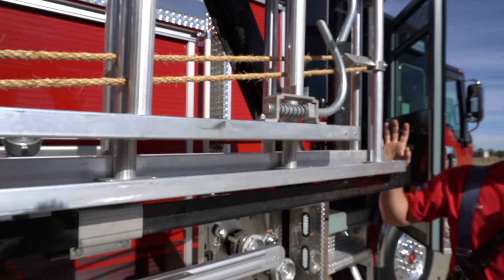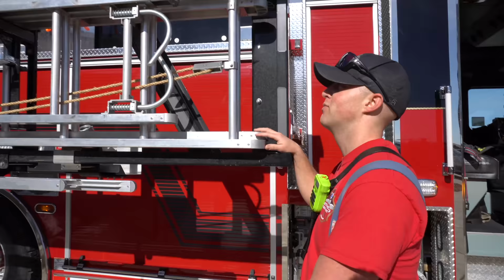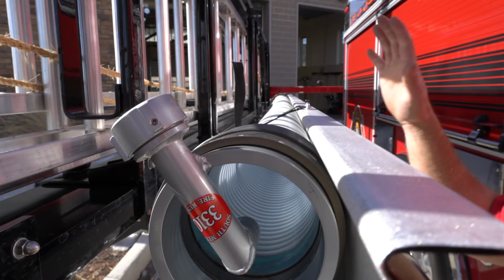On this ladder rack, we have a 28-foot extension ladder with a 16-foot bedded length, as well as a 14-foot roof ladder with roof hooks, and a 10-foot folding attic ladder. This is a section of 10-foot hard suction hose with a jet siphon attachment to it.